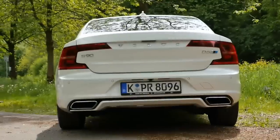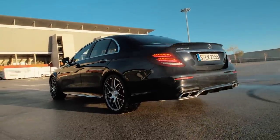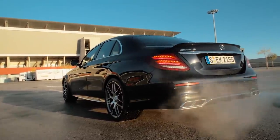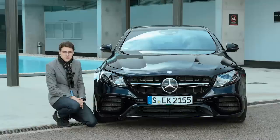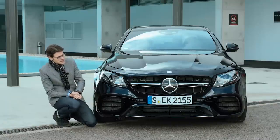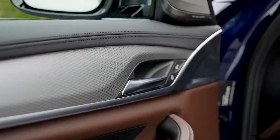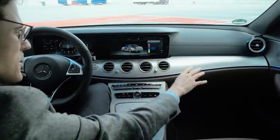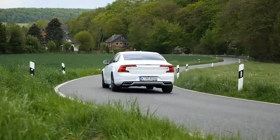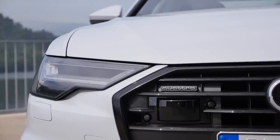Well, it's really not easy. Taken that you can spec those cars in a way that they will end up with somewhat equal prices, in most markets the Mercedes will be a little bit more expensive. But we really have to sum up the features and pros and cons. The BMW 5 Series has the most conservative styling, the Mercedes E-Class and the Volvo S90 the most sensual, the Audi A6 the most angular and clean one.